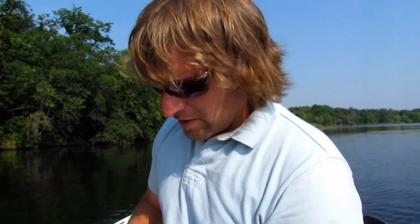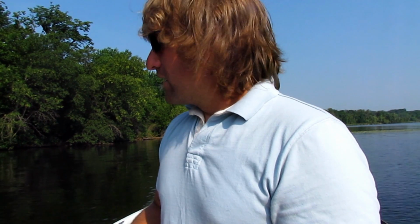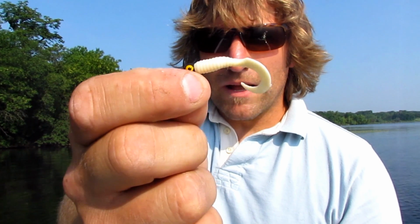I found a nice patch of beds here, and we're getting pretty late in the year for the fish to still be up on beds, but with the goofy spring that we've had, there's still some pods of really nice fish up on beds. A lot of fish are in post spawn and just cruising the shallows, but you'll see me using a different rod here and there, and what I'm doing is I'm just throwing little plastics.